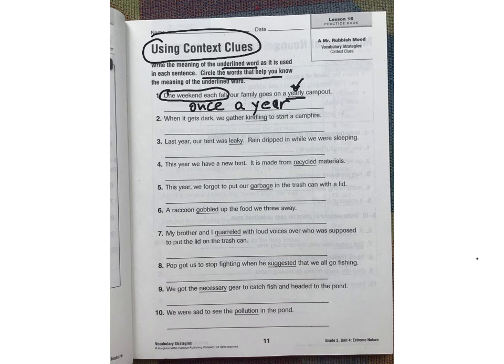Okay, let's try another one. When it gets dark, we gather kindling. Let's say that I was reading and I didn't know what kindling meant. When it gets dark, we gather kindling to start a campfire. Okay, what's helping me in the sentence? What's helping me to figure out what kindling is? Well, it's something that you're gathering to start a fire. What do you think it is? If you're gathering something, you might even know that, kindling means small twigs, okay? And you might not have gotten that from the sentence because that was a little bit harder one. You're gathering twigs that will help you start your campfire, okay?